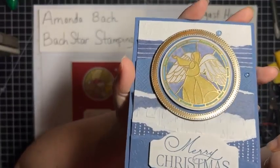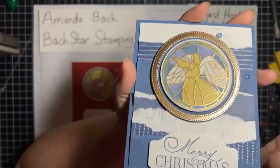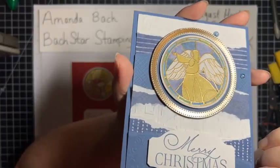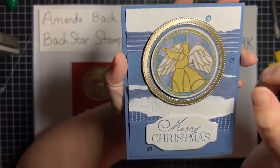You can see a little bit. You can see how the angel is shinier than the rest of the part. Yes. I loved it.